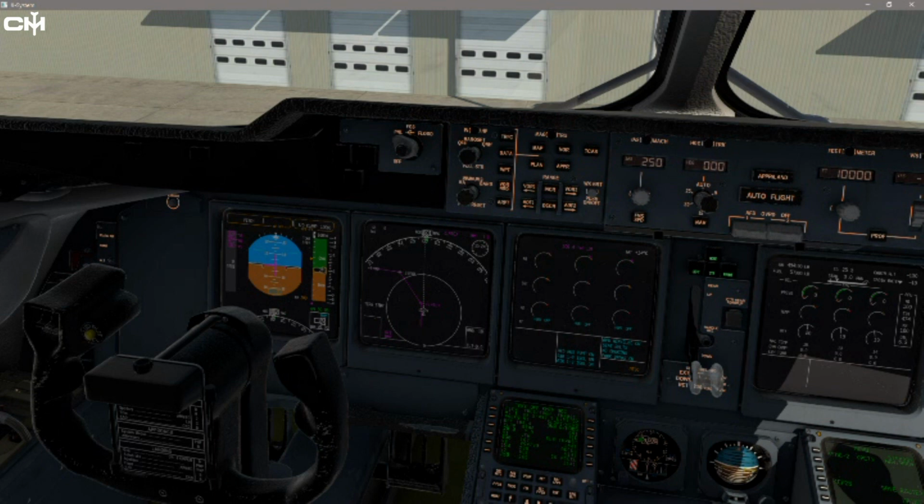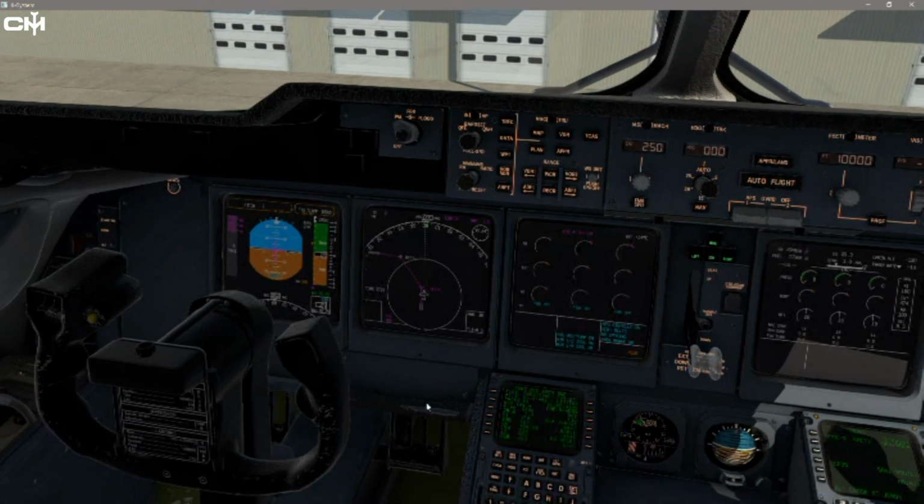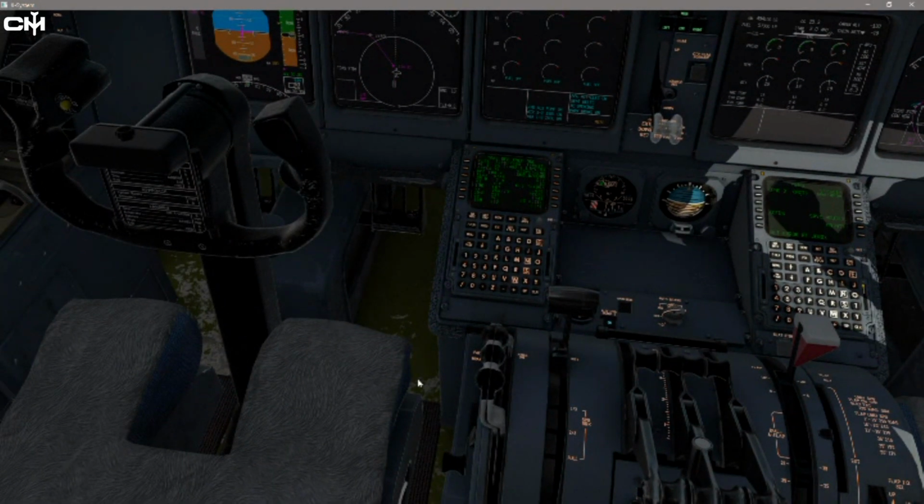Okay, all doors and hatches are closed. Ready to connect. And what was I saying? I love flying this thing, and I really want to fly it in X-Plane 12. I like X-Plane 12, even though it's beta. I still really like it a lot, but I'd like to have some more stability before we fly it in there.